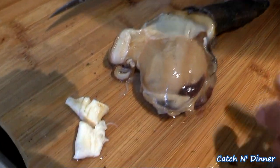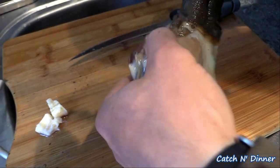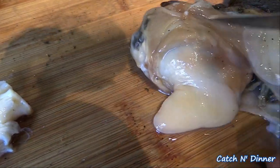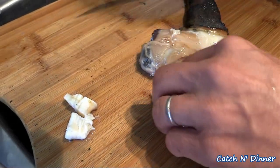Really easy to peel right off, really. Now, as I said, we have the foot, and it's right here. That's some nice meat right there too for the chowder. So we're gonna cut that off too, right there.